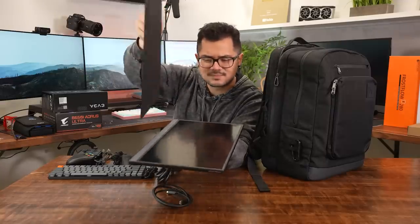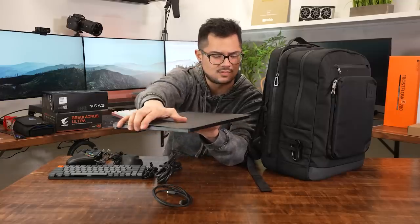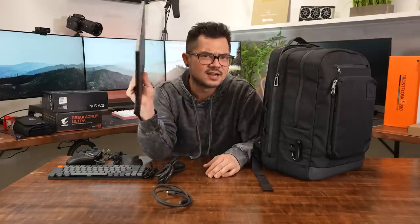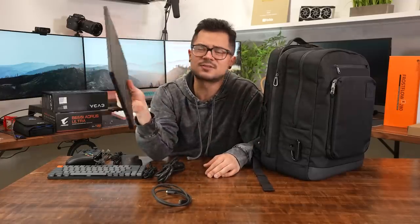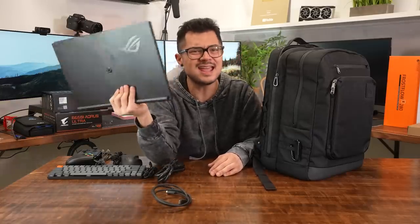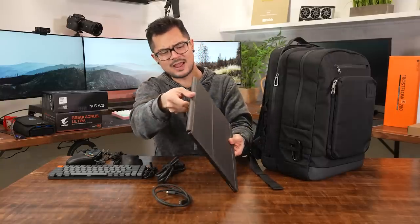Because this is not, you can technically put it in front, but that's not gonna protect it the way that it should be properly protected, okay? And this was $400. This was almost $450, $460. With tax, this is a $500 product. Asus, and you're telling me it doesn't come included with a case? A carrying case? Come on! Outrageous.